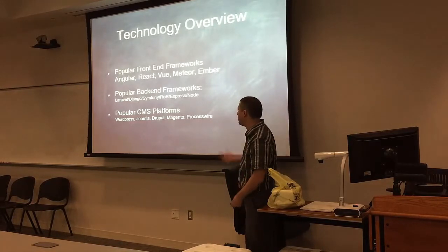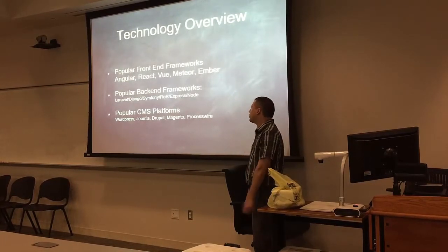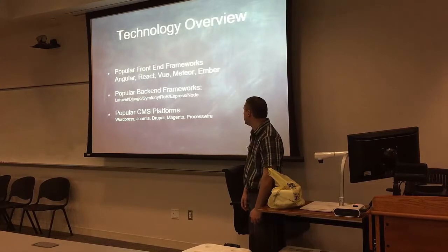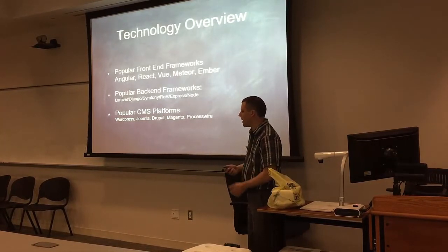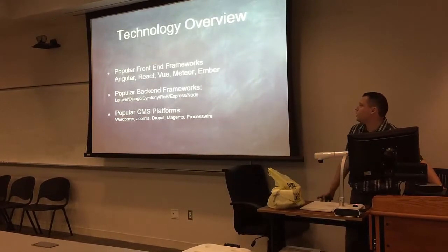ProcessWire is actually my favorite CMS that I use because I'd say it's closer to a framework, but it's still a CMS. Out of the box it lets you do a lot of input sanitization, and it has an image library, so it gives you a lot of functionality out of the box to speed up your project. Very flexible. It actually has no front-end language at all.